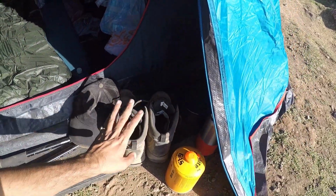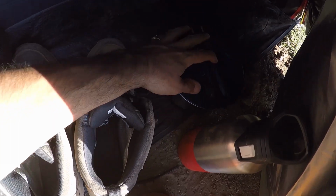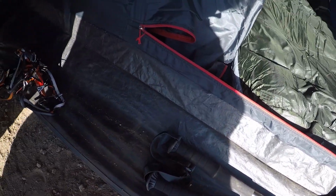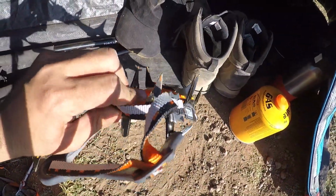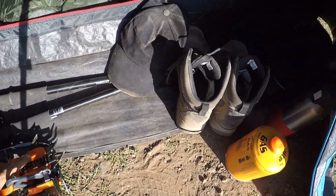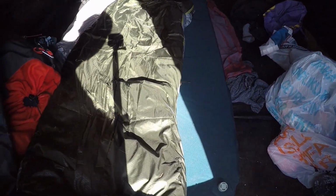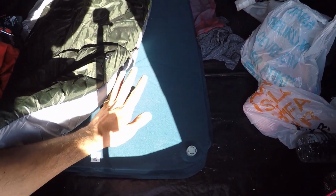Here you can see my hiking boots, and this case will be required for cooking food. And you can also see my kitchenware here. When you look here, I still have my sticks, and also these mountain boots will be required when we go to the peak because it will be icy over there. I also have my helmet, and for the night in the tent I have my sleeping bag, which is resistant up to minus 10 degrees, and also I have my mat.